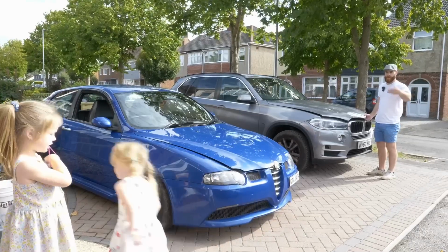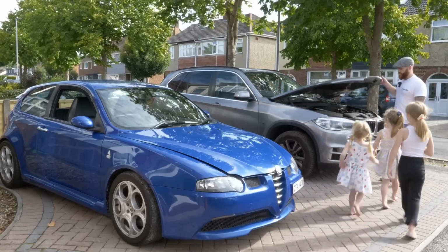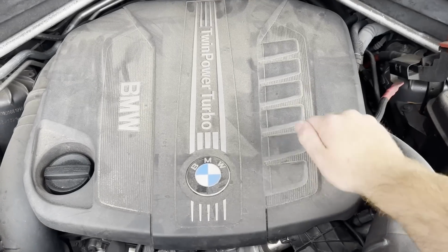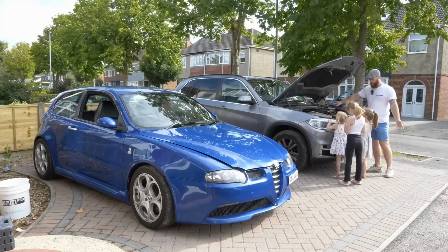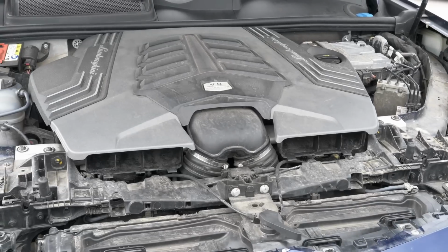Right, my little petrol head pickles, come here. Let me show you something cool. Right, this is what engines look like today, okay? Can you see that? Okay. Plastic City FC. Cool. Yeah? That's not actually the engine, that's just a plastic cover. But this is what all modern cars look like, yeah? Even if you've got a Lamborghini Urus, it pretty much looks like that.